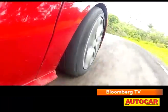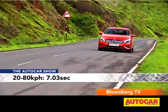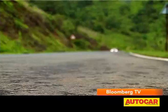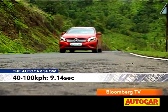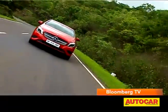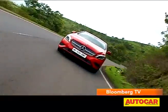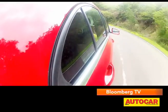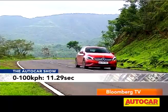In our rolling acceleration tests, the diesel A-Class went from 20 to 80 km an hour in 7 seconds, while 40 to 100 took just a little over 9 seconds. Now, the diesel A-Class weighs a full 110 kilograms more than the petrol A-Class, which, to a great extent, explains why the 0 to 100 time is 11.29 seconds.